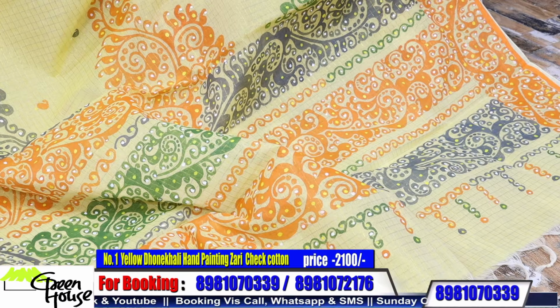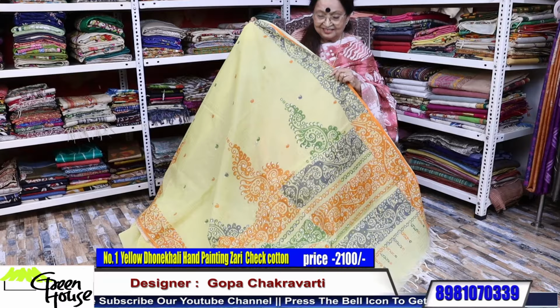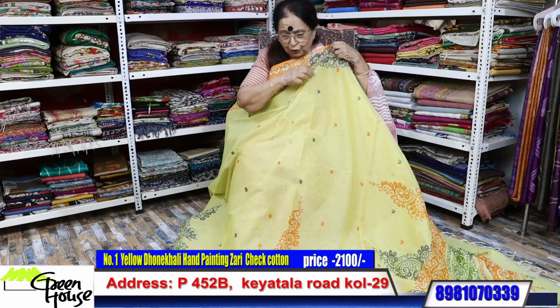Beautiful saris to show. This is on a Dhonekhali checkered cotton, zari check Dhonekhali thaan. On it, my favorite alpona batik has been done. This kind of rangoli design, the alpana design, is my favorite. The front covers till the waist, and this lower skirt is fully designed like this.